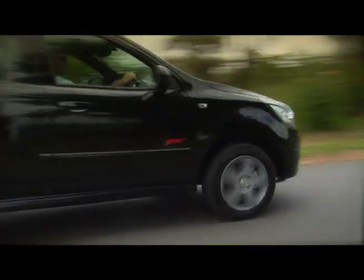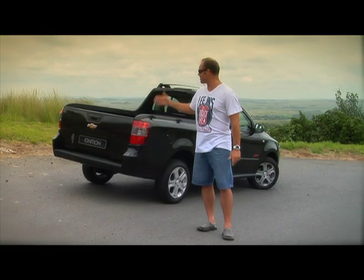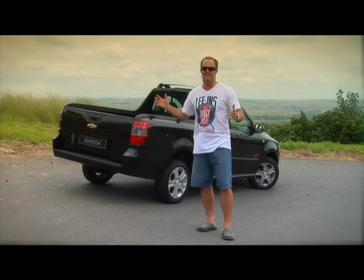I just don't think South Africans are ever going to get their heads around calling this a ute. It's a bakkie, and it's a good one.